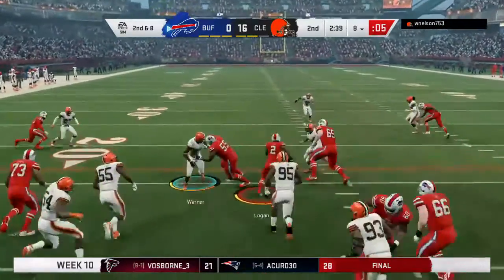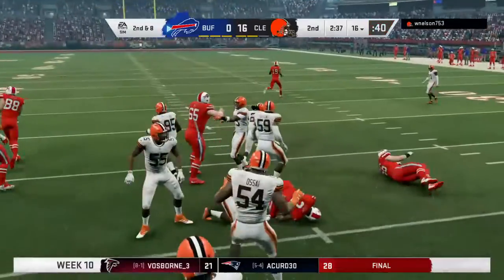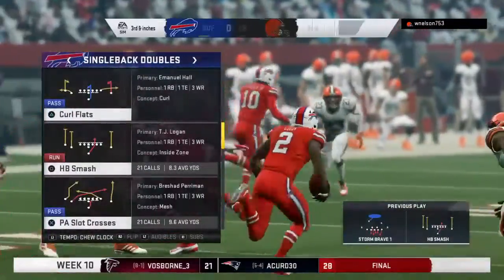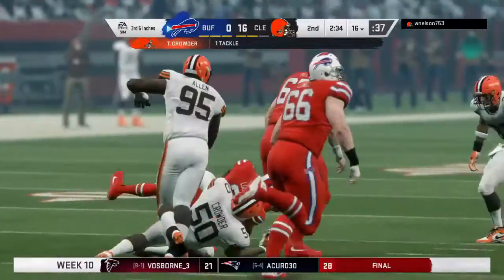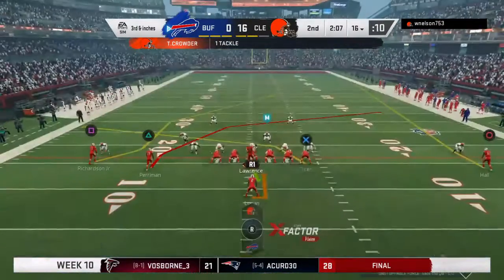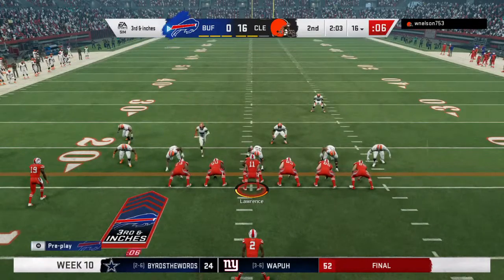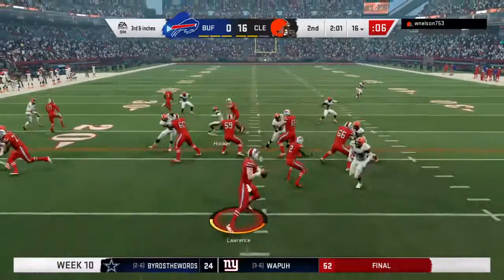They run with Logan, and a healthy gain of 8 here. They double their workspace out to the 16. And there we saw one of the downsides of blitzing during a rundown, because sometimes you get out of your gaps. You don't fit the run quite as well because you're headed towards the ball carrier with abandon.